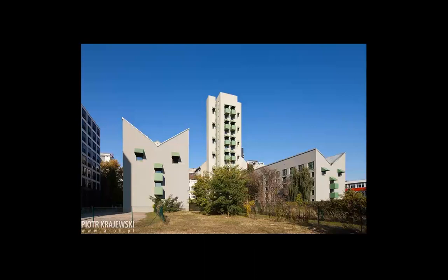So I begin with John Hejduk, an American architect of Czech origin, building in Berlin. The Kreuzberg Tower, actually all these three buildings that you see were destined for demolition. And it was the community of the architects, both from Germany, Berlin, and outside of Germany and Berlin, who protested, and they were able to save them. They are peculiar buildings. They are idiosyncratic buildings.